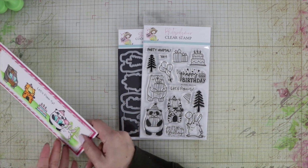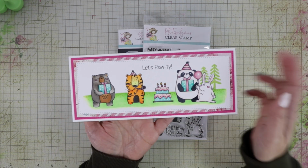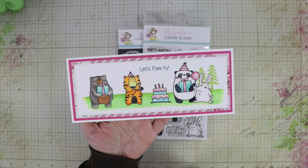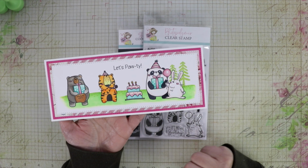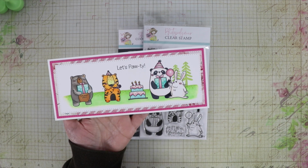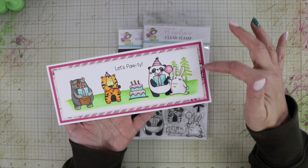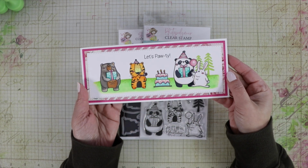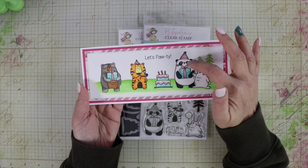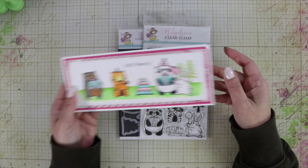So this is Party Animals. Really cute. I did a super cute slimline card, had a lot of fun coloring these cute little animals in. I created a little scene with the little tree in the background and used the sentiment, let's party. And I did use the watercolor roses paper in the background, and I thought it turned out really cute. Added a few little jelly roll dots for the panda's eye pupils there.